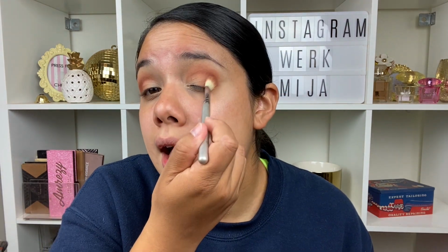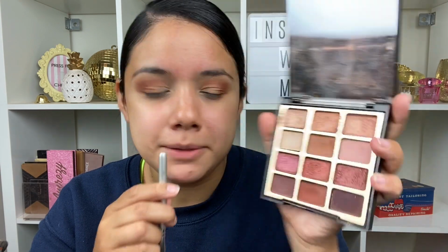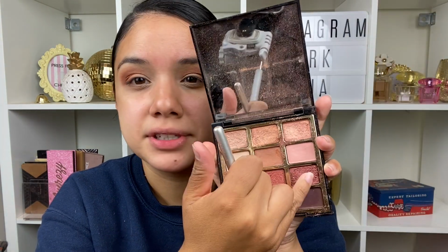I was just looking at my palettes, and I really need to try a new one. I want to try a new palette so bad. But there isn't any that I feel like I need to get. In general, a lot of brands aren't dropping new ones. What should we do? I don't know. I'm feeling pinky. I'm going to go with this guy right here, and then we'll add a little bit of the lighter pink. I'm just going to go in with my finger because I forgot a brush. But the fingers work best with these palettes.